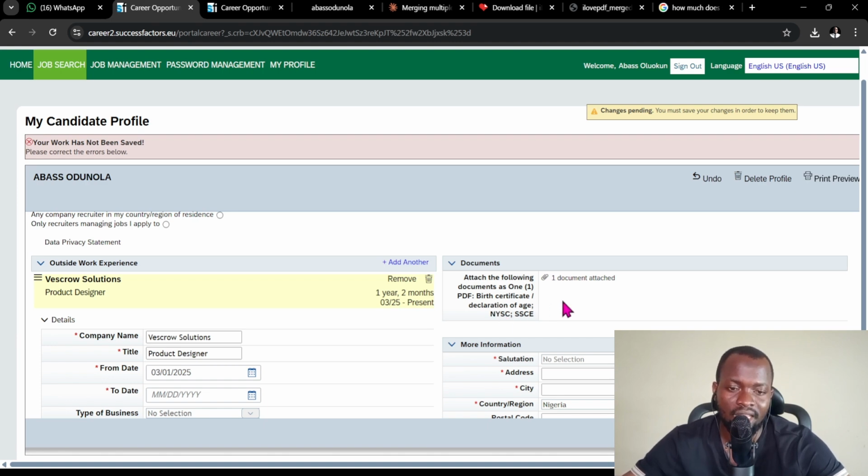So basically, they want us to attach 3 documents here. The first one is birth certificate or declaration of age. The second one is NYSC or SSCE. So you need to merge all these into one single PDF. So just come to this website.